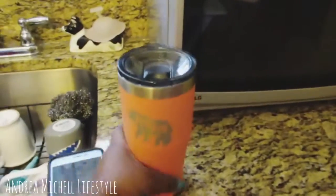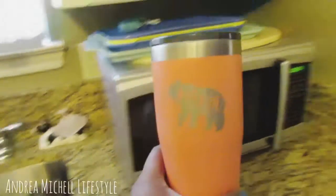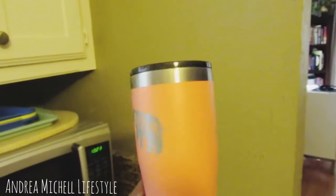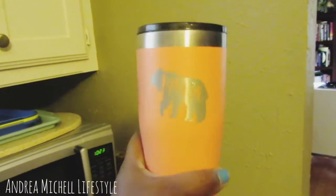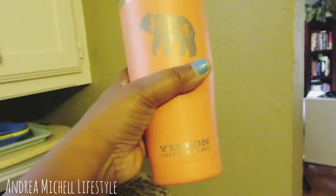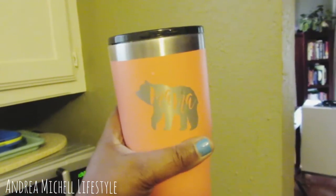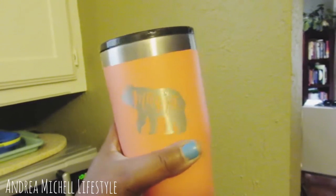I found this cup here on my way to Galveston. It says Mama, and I just love it. I've been looking for one of these that's not like the Yeti ones, because those are expensive. But I found the Yukon one, and this was only $9.99 where I got it at.